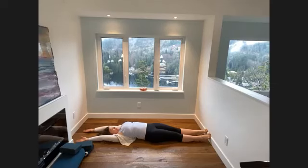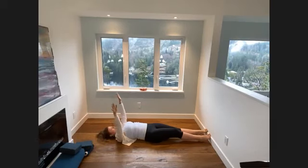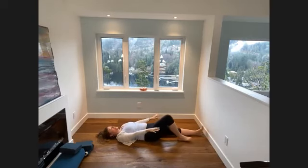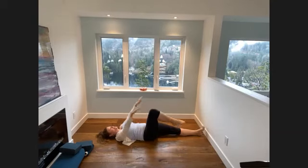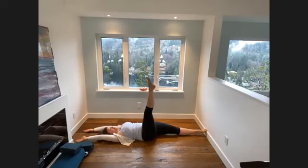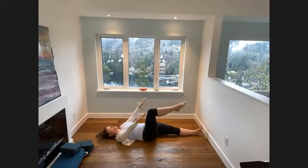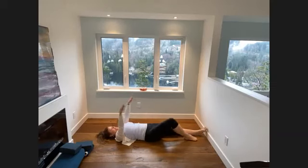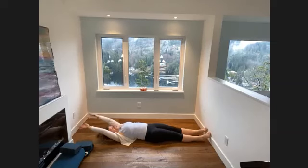Exhale, bringing one leg up as you bend the knee this time. So you're going to bend the knee and draw the foot up as you flex the other foot perhaps. Inhale, leg coming up, arm up. Exhale, touch the toe down as the hands come down by your hips. Feel the core working a lot. Inhale, extend. Exhale, other side.